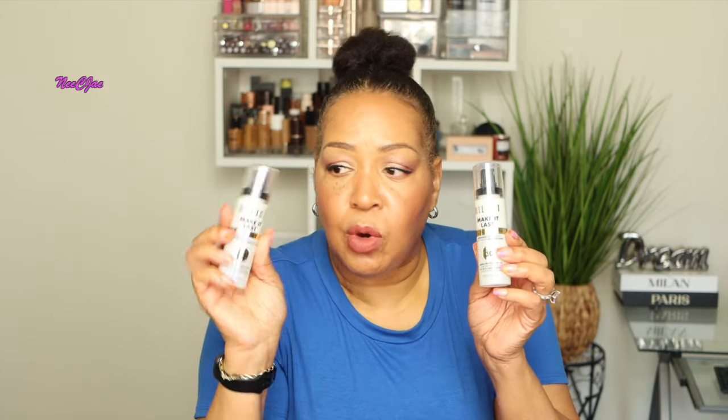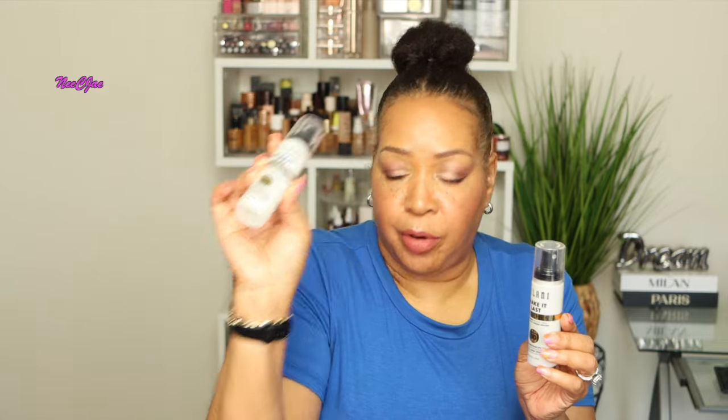So I love this. I love it so much that I purchased two of them. I'm halfway down the bottle, but I purchased another one just in case. This is great on the go if you're laying out on the beach. Usually I have sunscreen. I don't have any makeup on when I'm at the beach just laying out.